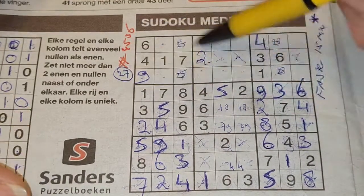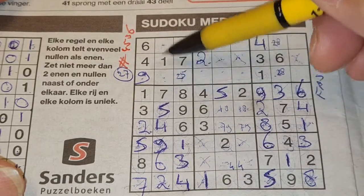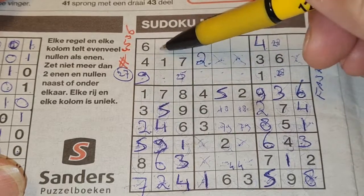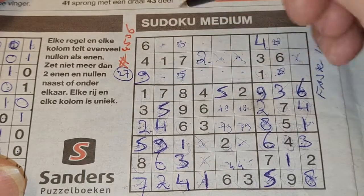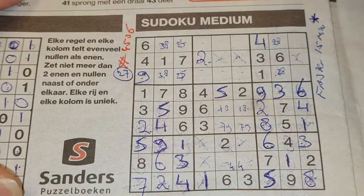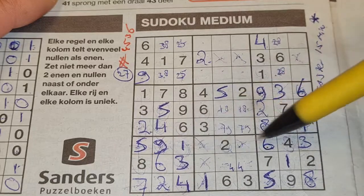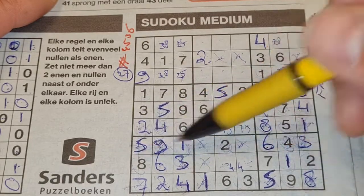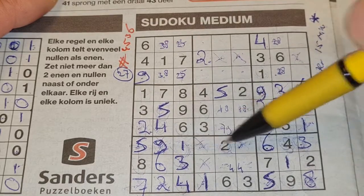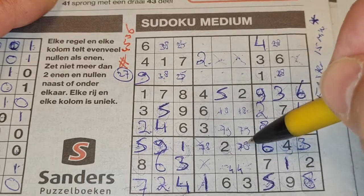2 missing numbers now in this big square for numbers 1, the 2, the 3 is missing. The 4, the 5, the 6, the 7, and 8 is missing. 3 and 8. Let me mark those 2 boxes. 2 missing numbers in this row for the numbers 1, the 2, the 3, the 4, the 5, the 6, the 7 is missing, and the 8 is missing. 7 and 8. Let me mark those 2 boxes.